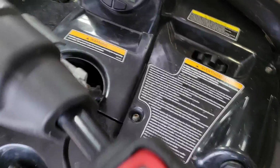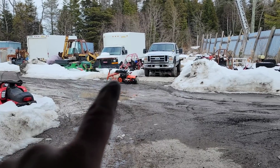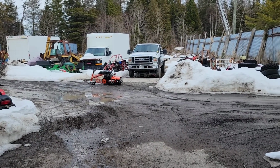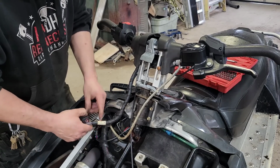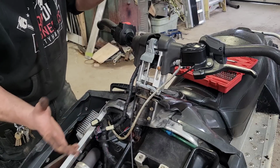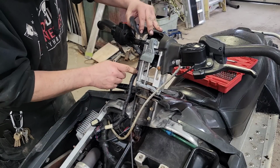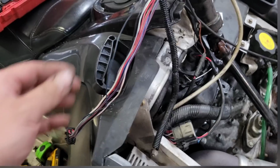Alright, we're going to have to peel that open and see. I got it all apart. Now, I have no idea where the issue is, but I was jiggling this and it was cutting in and out, so we are going to investigate up in here.